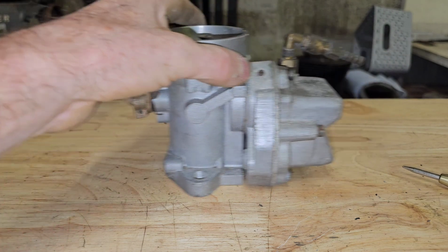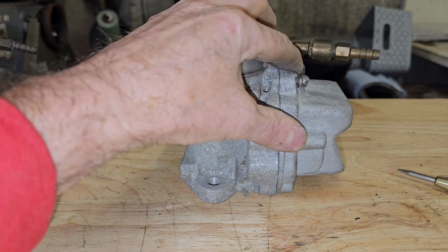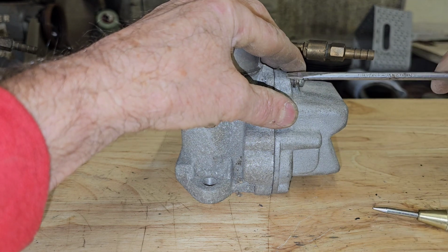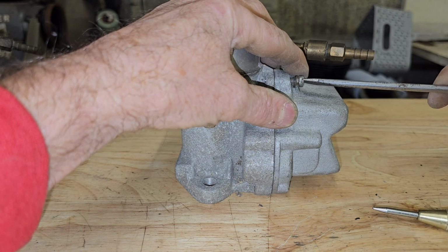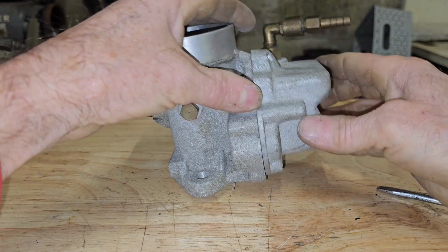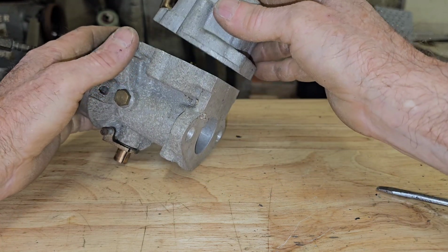So let's look inside one. Here's one I prepared earlier. The float chamber is held on, like I say, by these five screws. You take it off, like that, and let's just put that there for a minute.